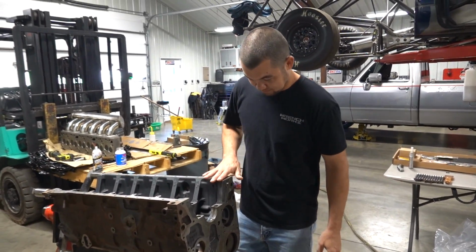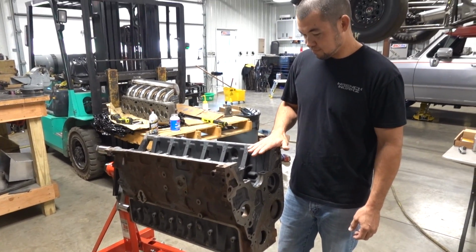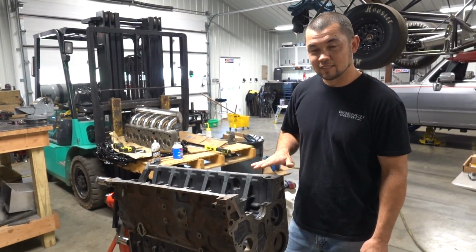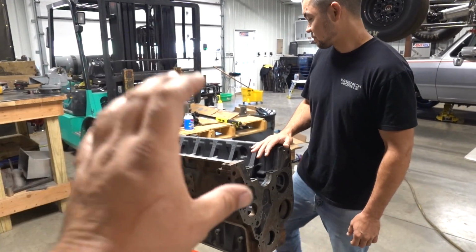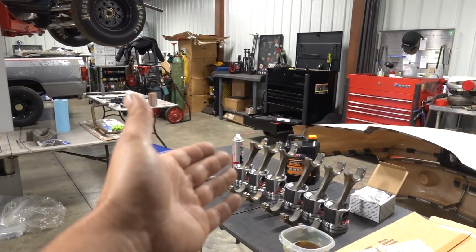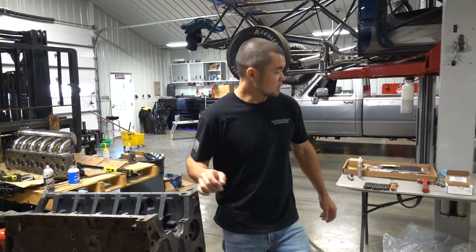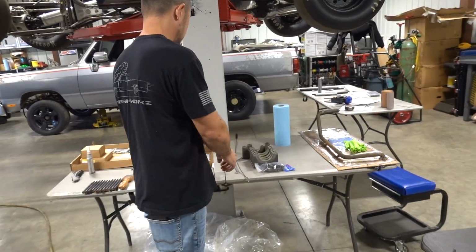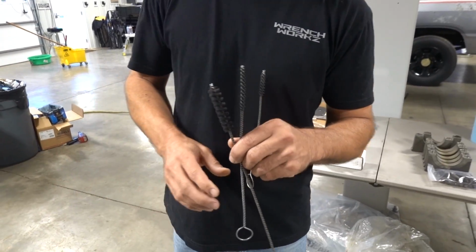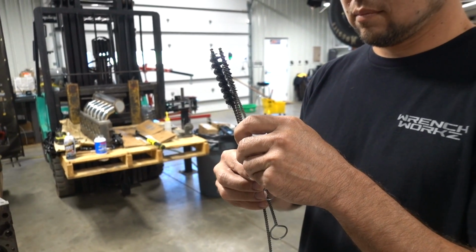So, step number 1, when you get your block back from machine work, you need to spend hours. You need to spend quite a bit of time and a lot of brake clean. Special thanks to AMSOIL, because we have burned through quite a bit of brake clean. Where's your special brushes? I don't know if you would call these high dollar expensive tools, but you're probably going to want to go get some of these high-tech fancy brushes that I'm sure Amazon sells.